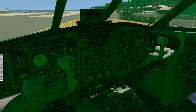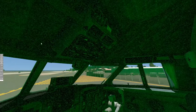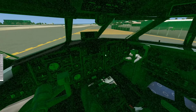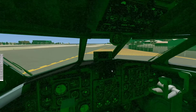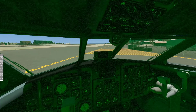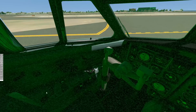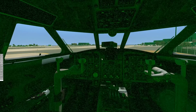Yeah, this cockpit does look like a regular plane cockpit from the 1960s. You only have steam gauges, no screens technically. I mean, you have this Garmin 430 here or something, but other than that, we only have steam gauges here. Even though this cockpit is not very complicated, I've seen worse ones, especially from the Soviet Union. I have seen more complicated cockpits.